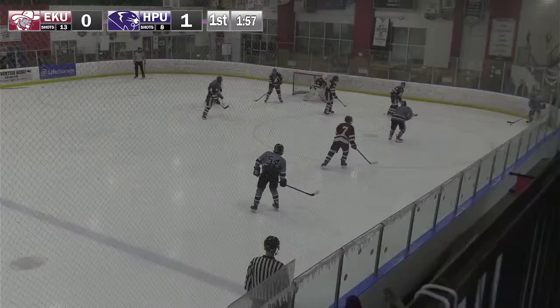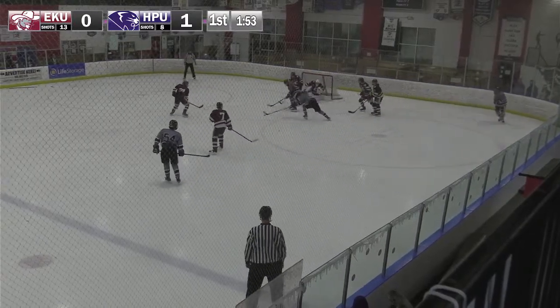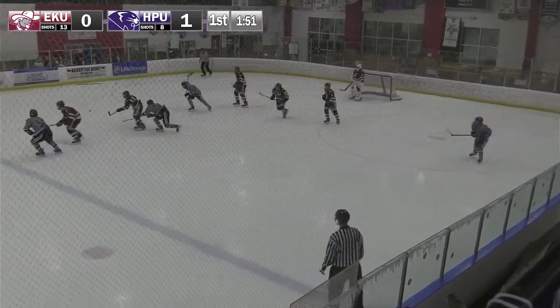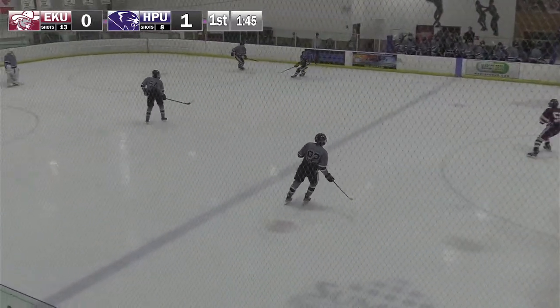Gorski with it. He sends it down to Fallon. Fallon tries to make a move. Little give and go there. No good as it glides away. And then Boatwright clears it and forces the Panthers to reset.